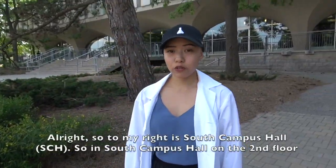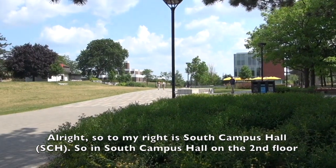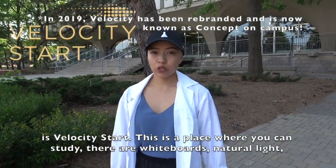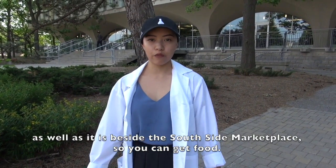All right, so to my right is South Campus Hall. So in South Campus Hall, on the 2nd floor, is Velocity Start. This is a place where you can study. There are whiteboards, natural light, as well as it is beside the South Side Marketplace, so you can get food.